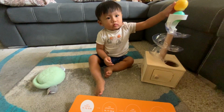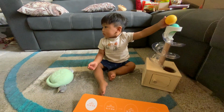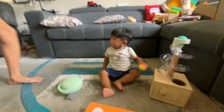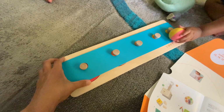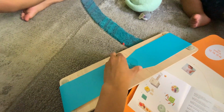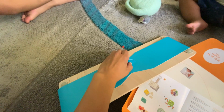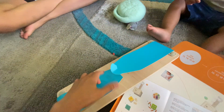Kuya Asher already took it out. Kuya Asher, where's the toy? He's holding it. There it is. Kuya Asher got it. Wow, let's open. Let's open here. Nicely. Open.